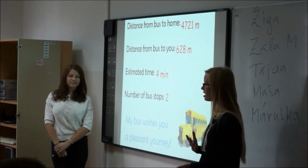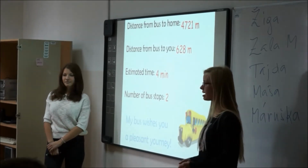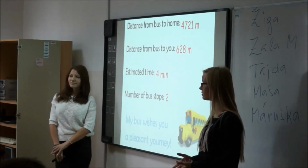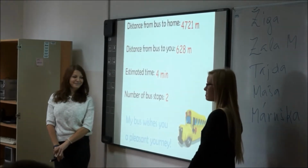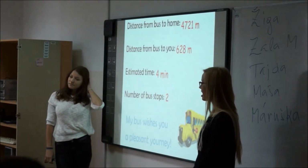And because every project must have some profit, we would make money by advertising the companies that would like to promote their shops and offices. The ads would show up when the bus would drive by a company that paid for the ad.